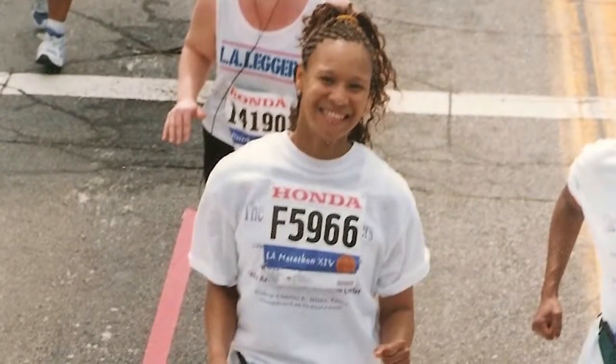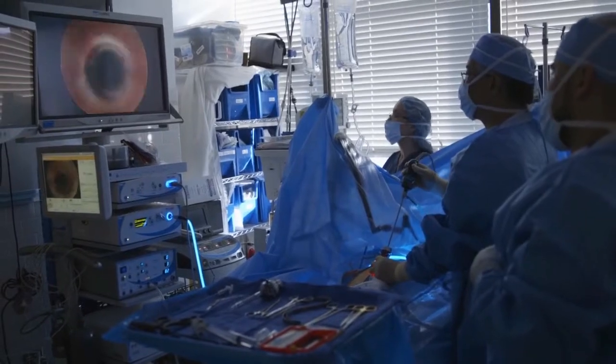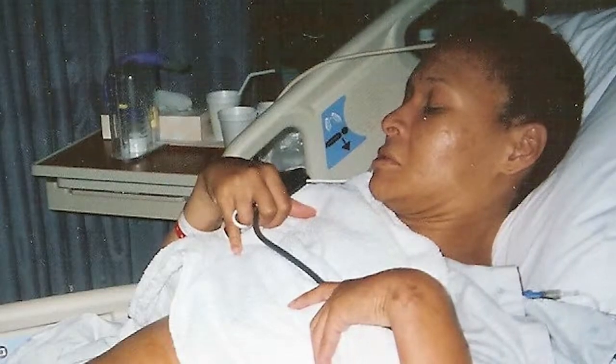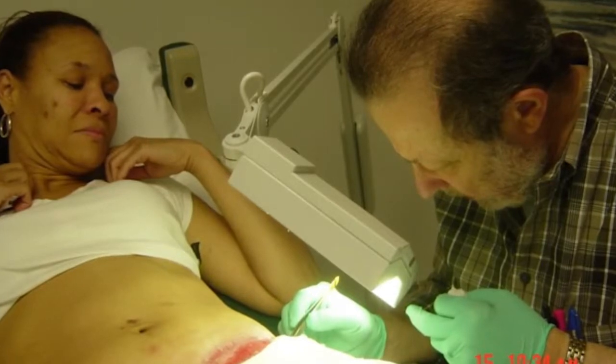Alicia Cole had been active all her life. However, in 2006, she had routine fibroid surgery. So the next step is we're going to locate the uterus. 5 days later, she was in agony. My abdomen was flaming red, and it was hard like cement, and it was on fire.